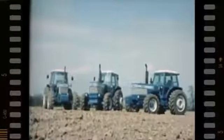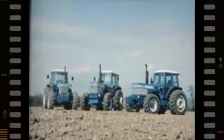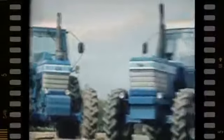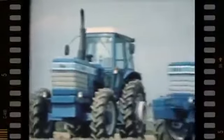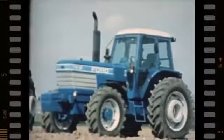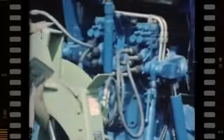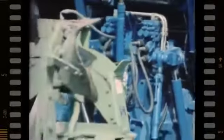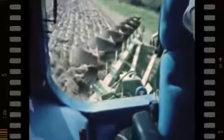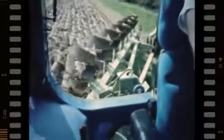Here's what's been achieved. 3 new Series TW models: the TW15, TW25 and TW35, with many detailed improvements such as increased capacity for the four-wheel drive front axles and more sophisticated hydraulic systems. The TW's big capacity multi-flow hydraulics can handle the most modern hydraulic tackle, like this 7-furrow semi-mounted plow.